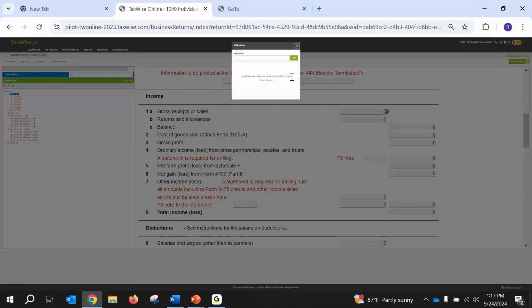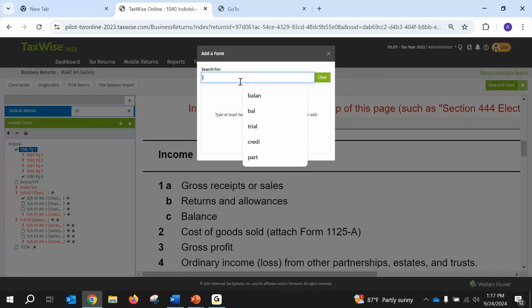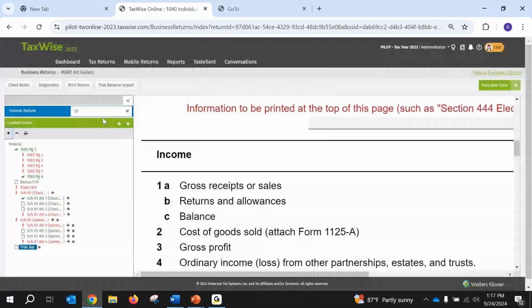And when we do this, it's going to go and bring up a search menu. And you can really use this one of two ways. If you know the exact form number that you need, you could just type it into this box. Or if you're not quite sure, but you kind of know the keyword, it's also a keyword search. So for today's example, I'm going to go ahead and type in trial. It's going to bring in our trial balance worksheet as the only option. Once I click add, it's going to add this to the bottom.